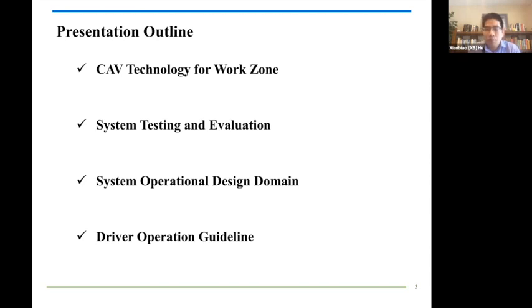Today, I hope to touch base on 4 aspects with you. In the first section, I hope to present the technology that we are doing research on at the work zone locations. And next, I will talk about the system testing and evaluation. How can we claim that the technology works well, and what is the industry standard? And thirdly is a system operational design domain, or in short, ODD, according to US DOT. And lastly, I will talk about the driver operation guideline. Basically, how can the driver operate this new animal, this new technology?